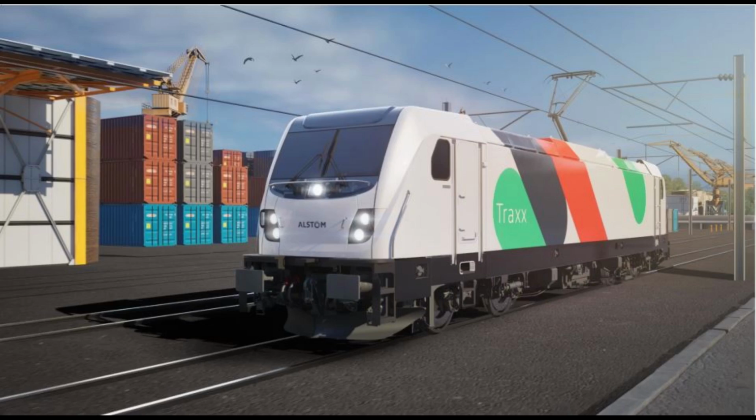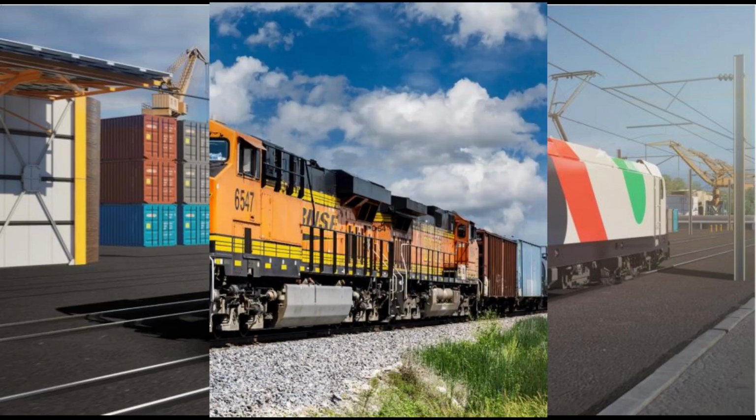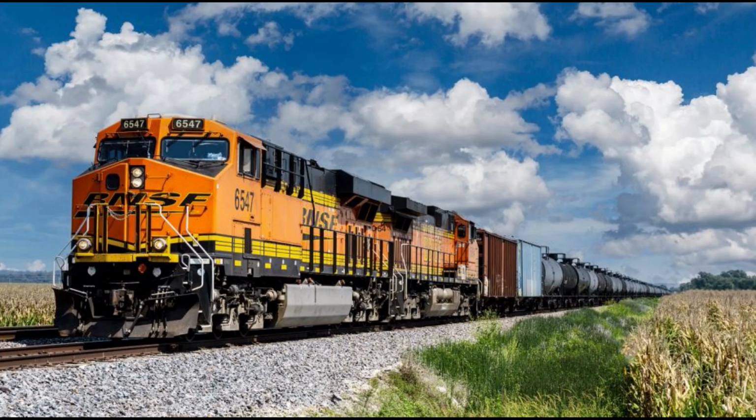Although the classic image of a locomotive displays its placement at the head of the train, it can also be placed at the back when it is employed for pushing the train. Some railroads also use push-pull operations, in which a locomotive pulls a train in one direction and pushes it in the other. This eliminates the need for time-consuming track switching, as the train can move easily in either direction.